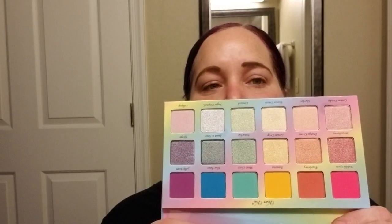So I received this palette from Sephora. I ordered it with a gift card that I got from my parents for my birthday. So the inside looks just like the outside packaging right here. And the inside of this palette is absolutely stunning. I absolutely love it. I ordered it from Sephora.com.